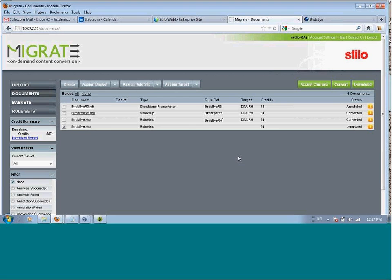Now from here on in, we can go ahead and assign rules, and we can convert and download. We can go back and modify the rules, convert again, download again, as many times as we want to or need to, until we get output that we're satisfied with, and it's never going to cost us any more than this number of credits. So we get an opportunity to refine the conversion as much as is required.